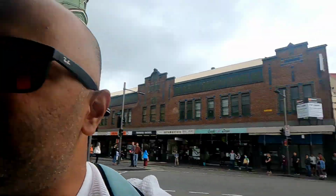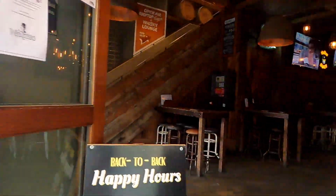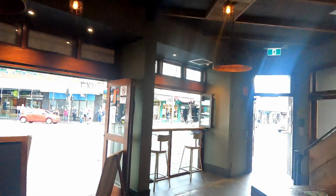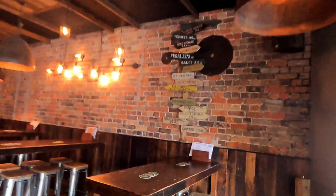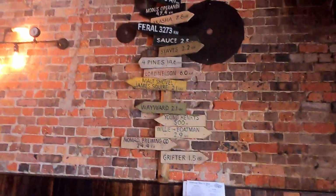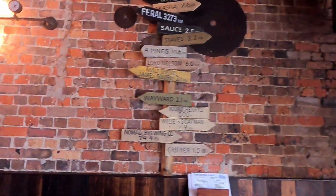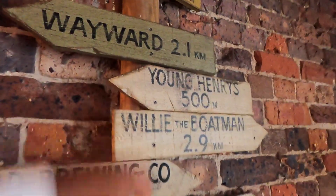So let's go check out this bar and see what it is like. Wow. Big bay windows, if you notice. So the Victorian construction typically has these big bay windows. So it's a list of breweries in and around Newtown. The closest, Young Henry, is 500 meters away. Interesting. I don't know if we will be able to find it, but these are all the breweries in and around this place.